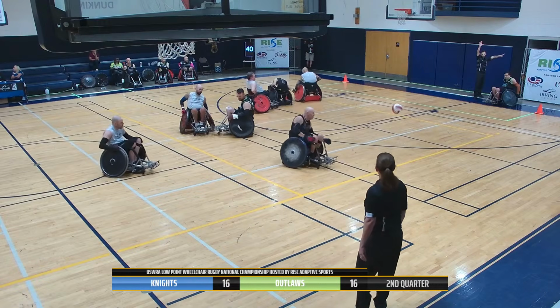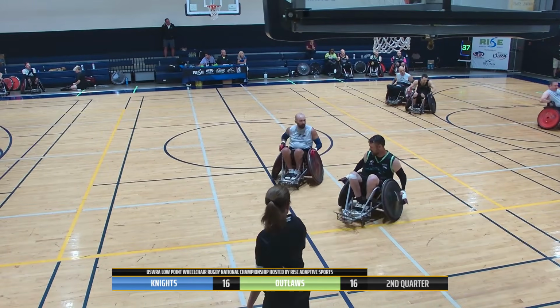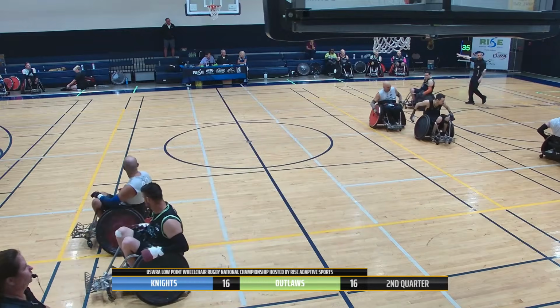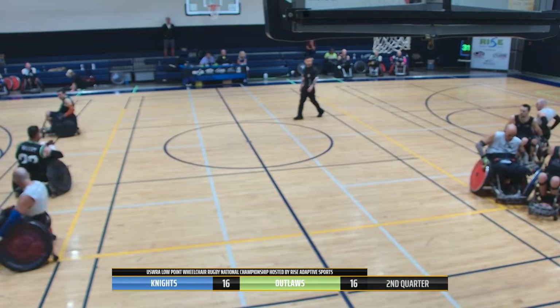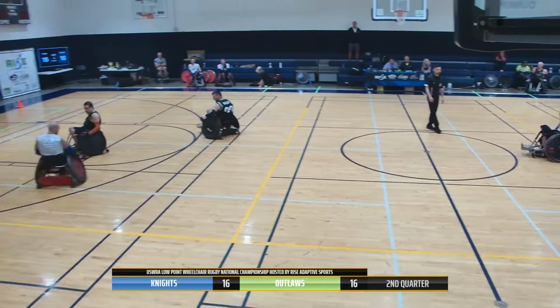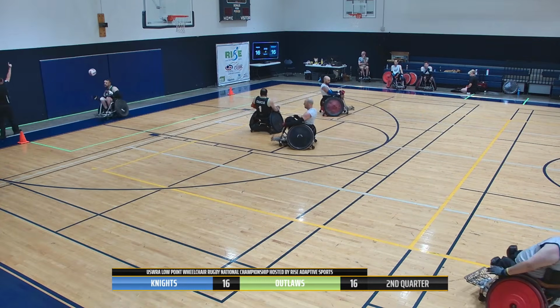Can the Outlaws regain the lead as Gabe Garcia inbounds the ball to Brian Spurley, who cuts back down low. Rolling some spins, trying to get his blocks in, and puts a bump up to Wary up in the front court, who will take it in for a try.